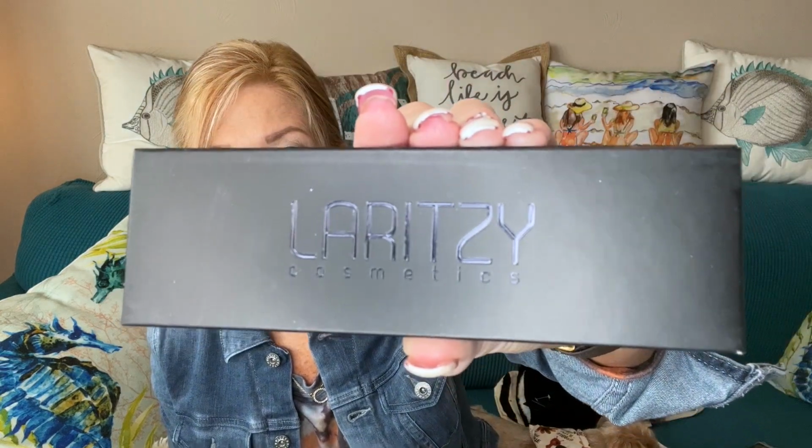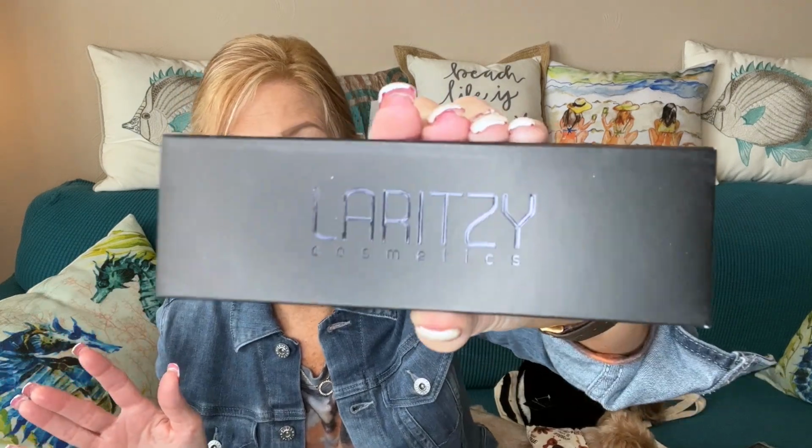All right, next up, I know Xena sees it now, is something by Lauritzy Cosmetics. Do you guys not love the variety in this box? I do. So this is an eyeshadow palette. The value of this one is $32.